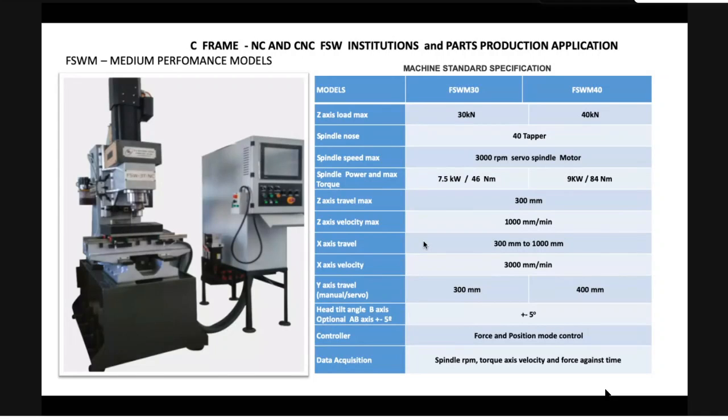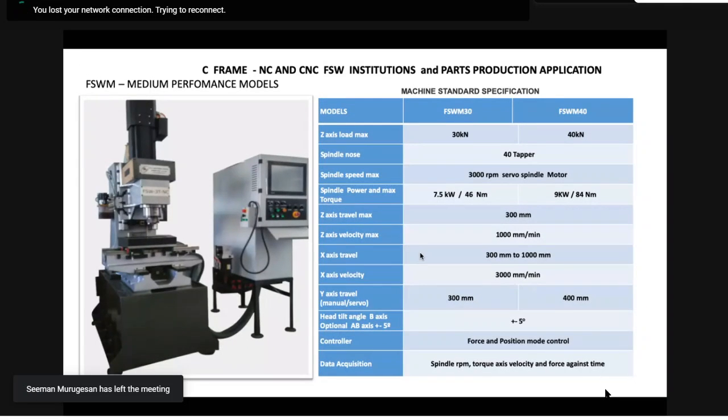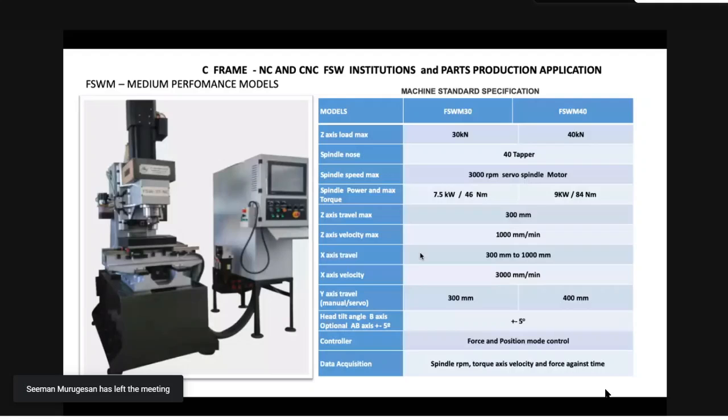X-axis travel 300 to 1000, and X-axis velocity 3000, and Y-axis both servo and manual options available according to the applications, 300 and 400, and head tilt angle B-axis plus or minus 5 degree, and optional AB axis 5 degree for any product manufacturing, contour welding or any circular applications.